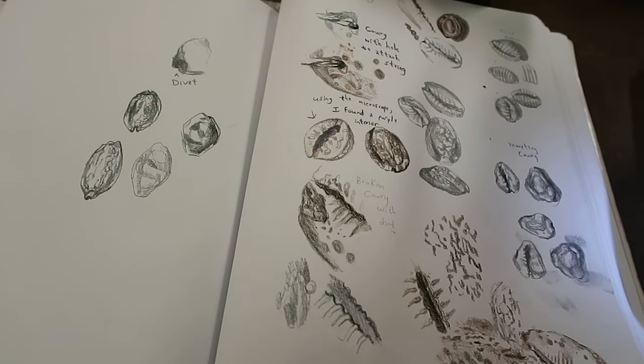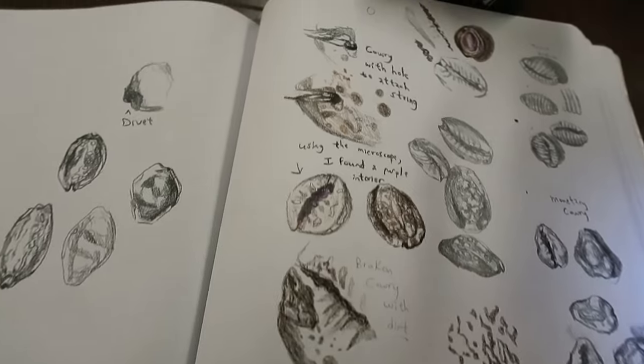So I've come a long way. Been here a few hours.